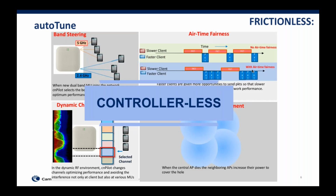Now, all these features are controllerless. In other words, the APs, being smart edge APs, can independently implement all these features and coordinate amongst themselves to get all of this working without having an always-on connection to cnMaestro.